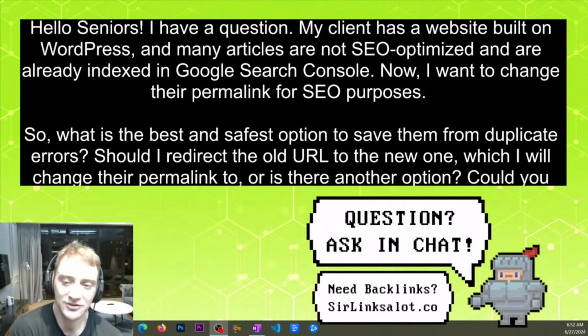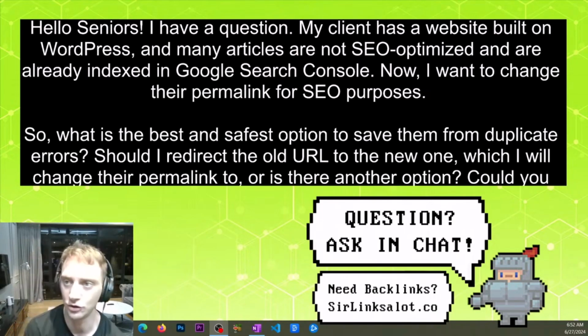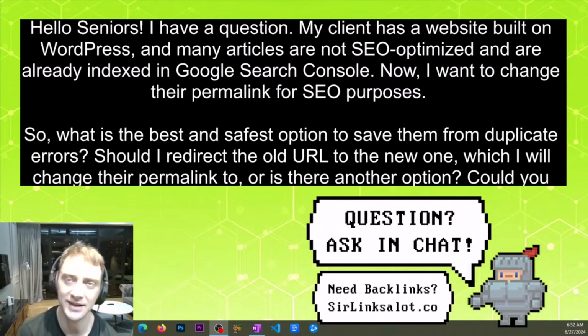But what I usually do if I want to change the URL for something, I literally just delete the old page, then I create the new page, and then I do a 301 redirect of the old page to the new page. It's really not that difficult, but you are going to want to make sure you do that on all of them. Maybe there's a better way to go about this. I'm not like the super most technical SEO type person, but I've never had any problems with this before.